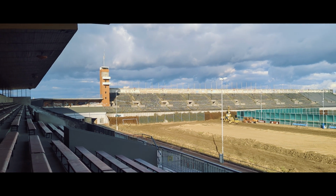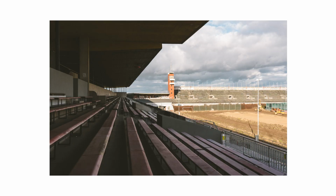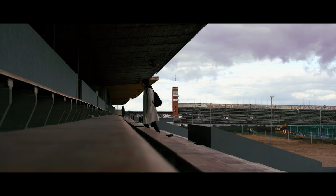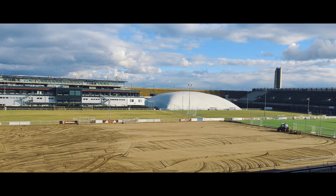Inside, the contrast was striking. Modern training facilities were surrounded by old rundown stands, with the weathered seating areas showing the stadium's decline. Walking through the empty stands, it was fascinating to see how parts of the stadium had been updated, while others stayed frozen in time, creating a huge contrast between old and new.